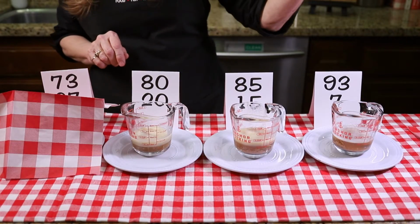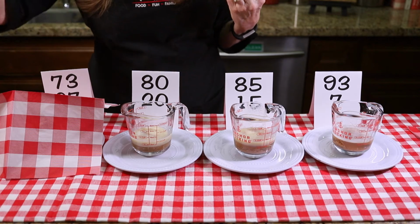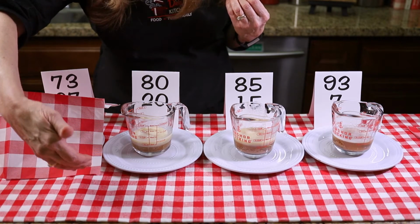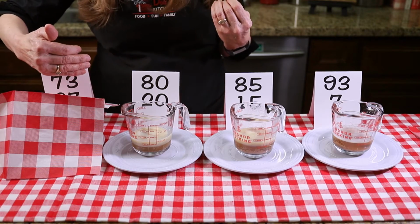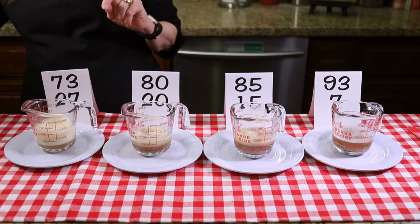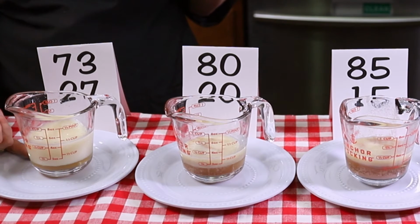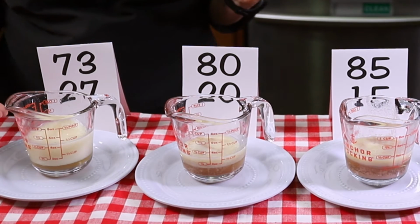Now, the 80.20 I paid $2.99 for, and you can see even more fat. This looks like about 50% juice and 50% fat. Let's go to the 73.27. This was only $2.49 a pound, but watch this. Look at the level of fat. Little tiny bit of juice on the bottom, and all the rest is fat.